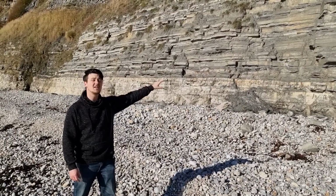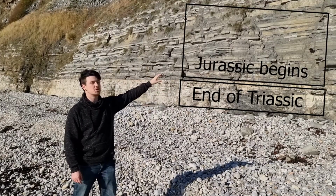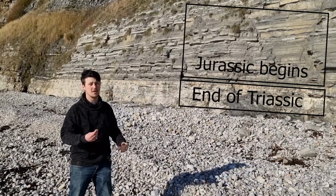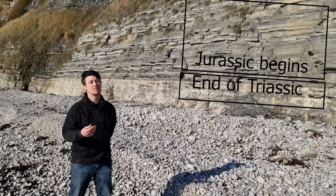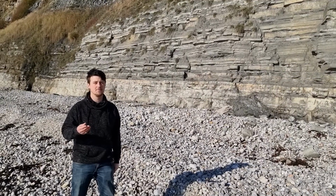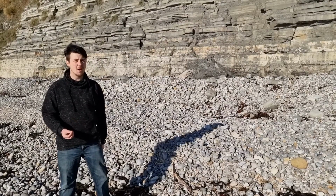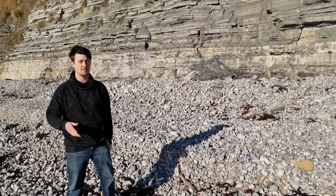So although what we're looking at here is the end of the Triassic white rocks into the beginning of the Jurassic dark rocks, the first few layers of dark rocks are still going to be Triassic in age, as the exact cut-off point is incredibly difficult to identify. Now, because of that very reason, scientists have come up with a geological marker to help identify where the first layers of rock to the Jurassic begin.